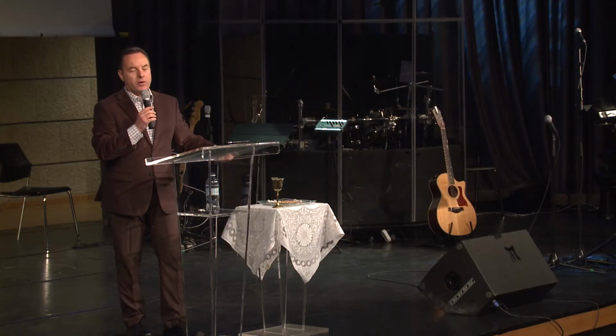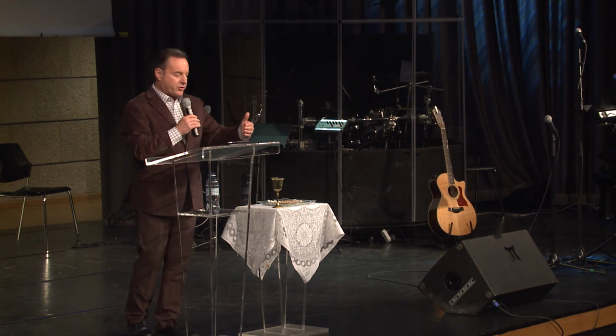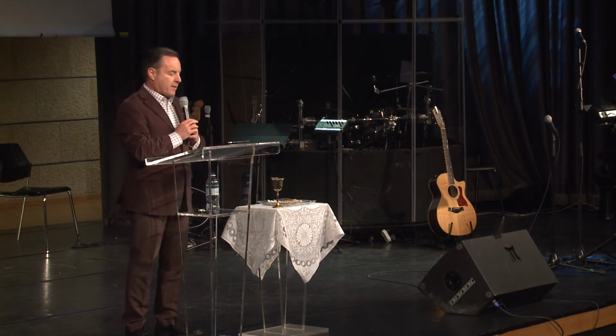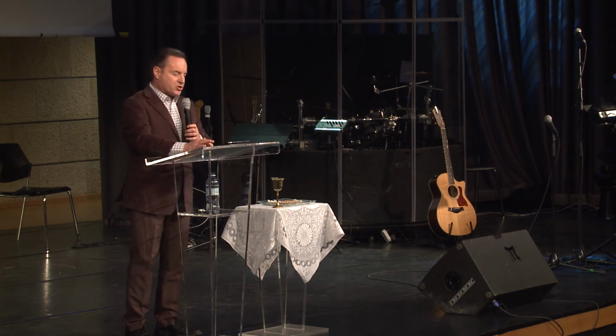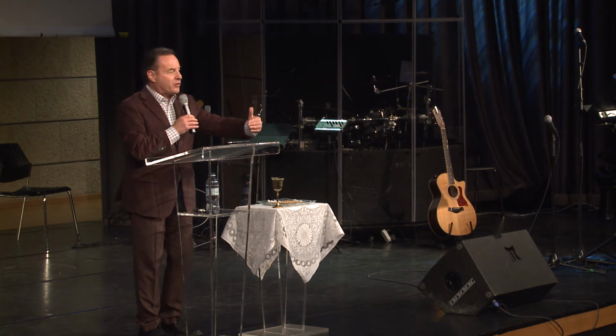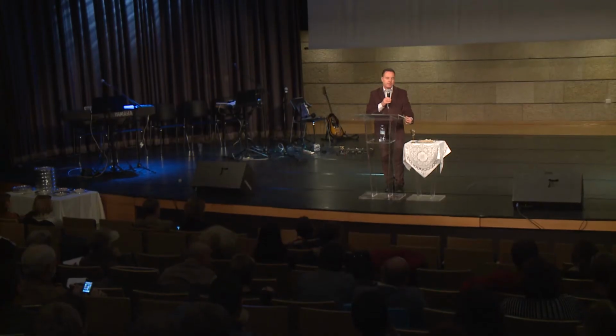before he could be this bread for us. This bread on the table of presence, the table of showbread, was to be made of fine flour. This fine flour symbolizes the sinlessness of the Messiah. He is perfectly fine. There is no coarseness in him. In him, there is no sin.